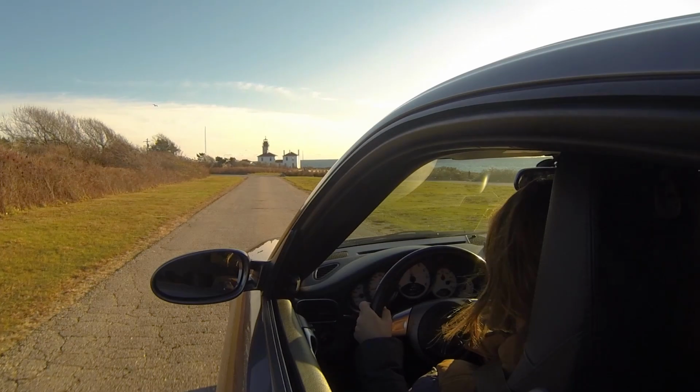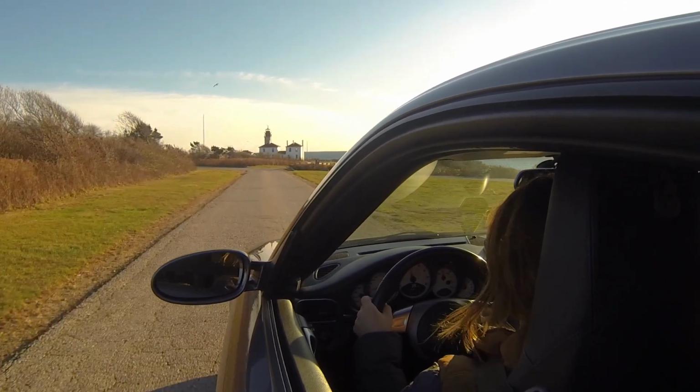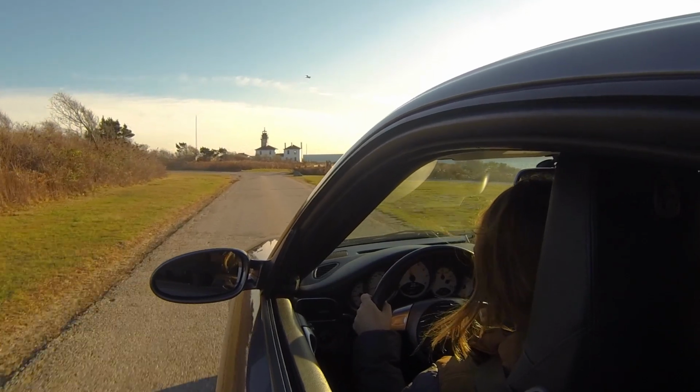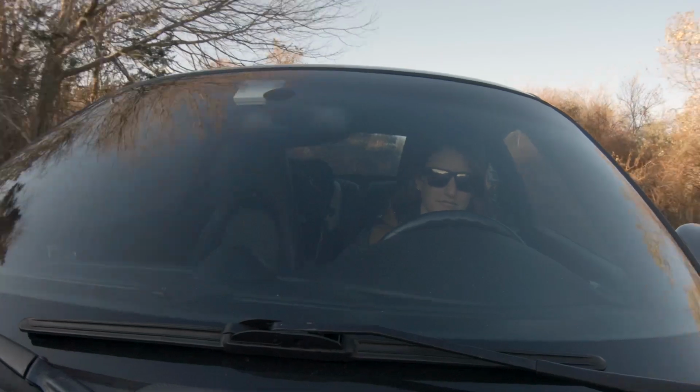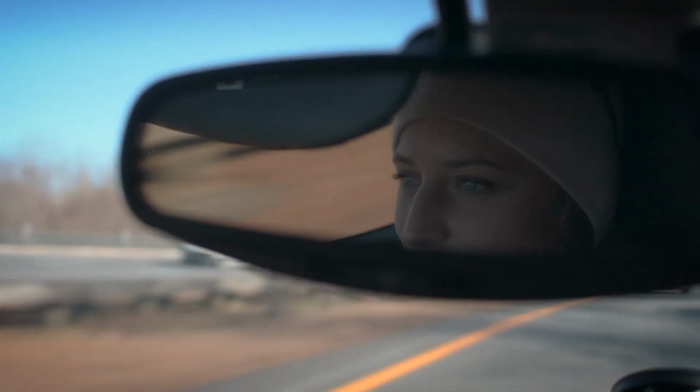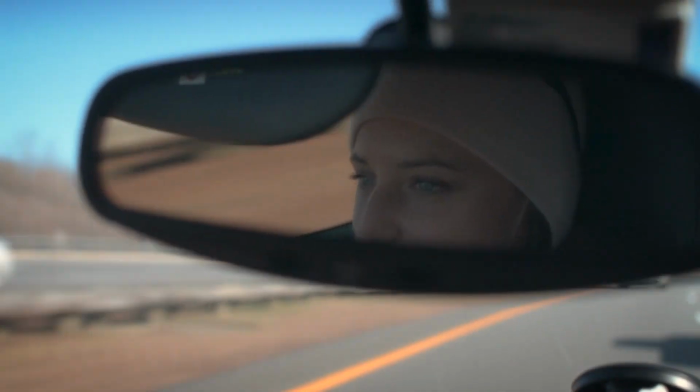For me, cars and bikes is one of the only ways that I can turn off all the noise in my head and in life and be able to focus in such a singular way. And I really actually enjoy that. For me, it's as close to meditation as I'm going to get, I think.